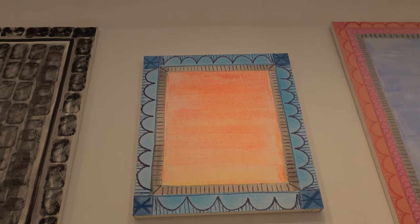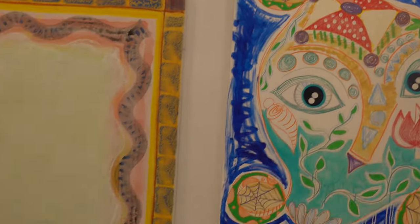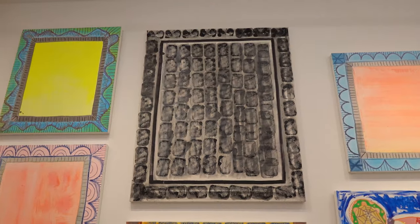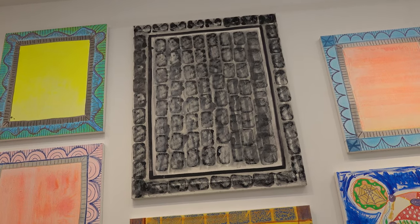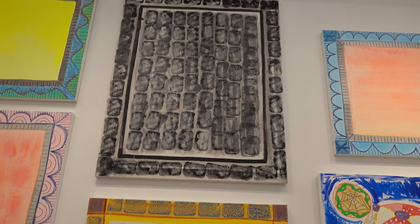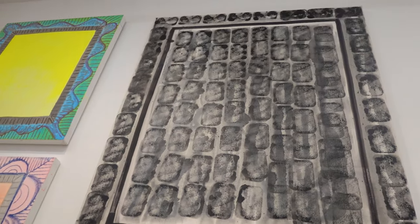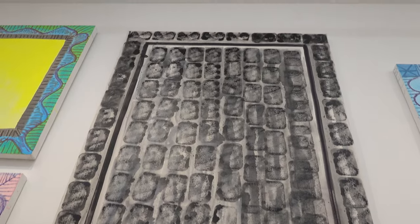Winter Reflections. 40 by 35. Inside Out, 2023. Okay, so that's a very limited palette, but again, I think Tamara's kind of building up her composition like she was laying bricks. These all look like sponge prints.